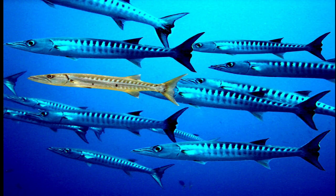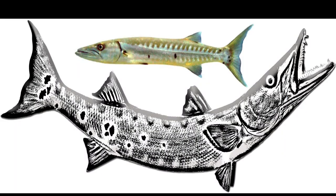The record size specimen caught on rod and reel weighed 46.72 kg and measured 1.7 meters, while an even longer example measured 2 meters. The largest specimens can grow up to 3 meters, making it the largest of the barracudas.